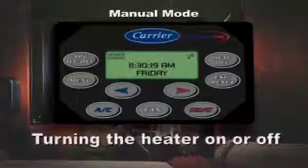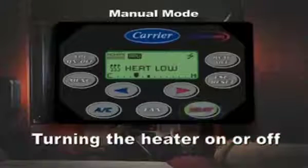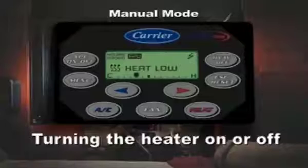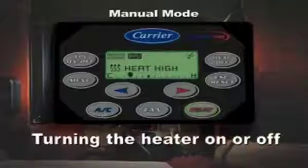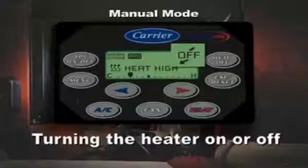To turn the heater on or off manually, press the heat button to activate the heater. The display shows heat low. The heater will turn on only if the temperature is too low. When the heater is on, this icon appears. Press heat again to switch between high and low heat to heat the sleeper cab more or less quickly. In heat high mode, the power outlet is disabled and the display indicates off.